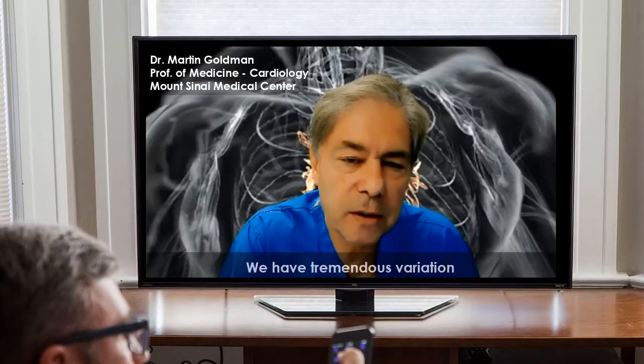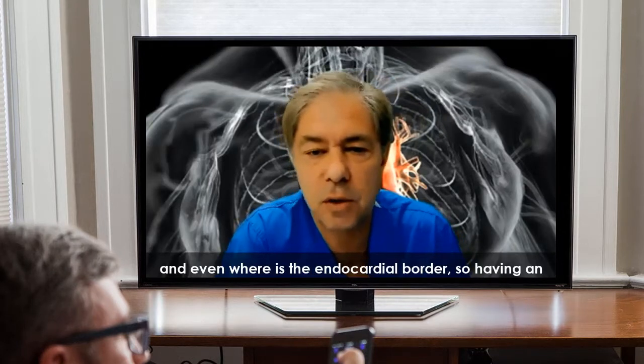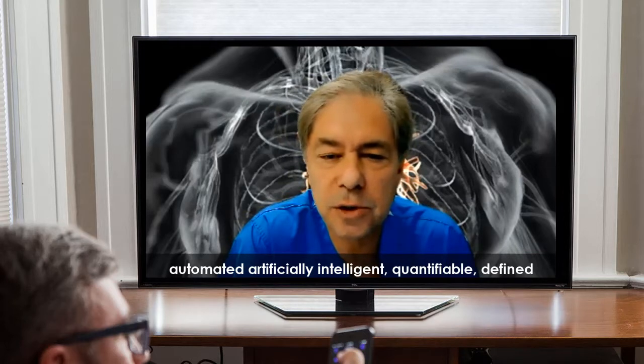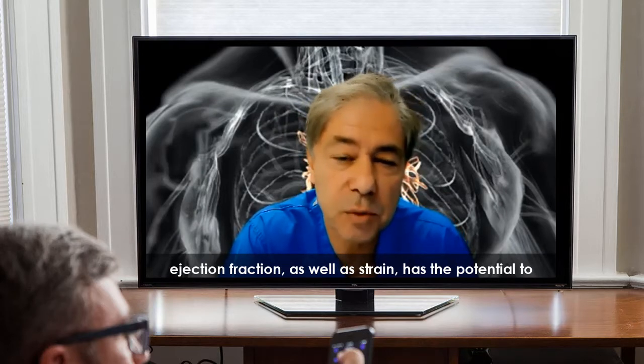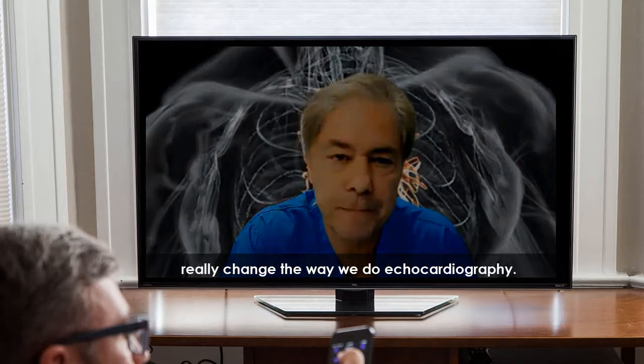We have tremendous variation in subjectivity in reading and even where is the endocardial border. So having an automated, artificially intelligence, quantifiable, defined ejection fraction as well as strain has the potential to really change the way we do echocardiography.